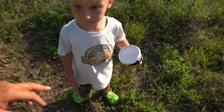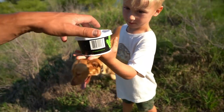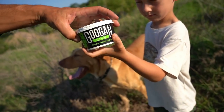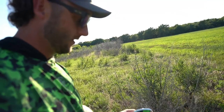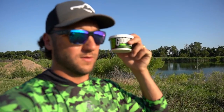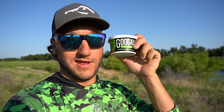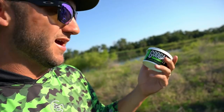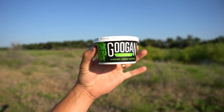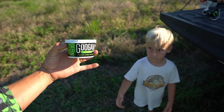Bub, what are you holding in your hand? Worms. Look at the worms, Guggen live bait worms. Isn't that awesome? Yeah, I went to Walmart to buy some worms. Had no idea that these would be in the little refrigerator at checkout. Isn't that crazy? We're gonna see how these bad boys do, especially on Bodie's bobber.